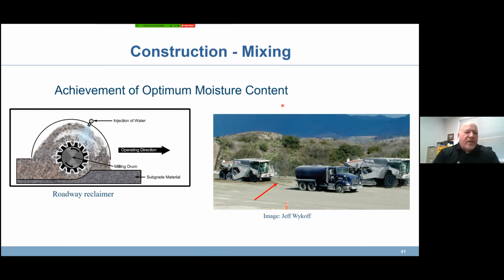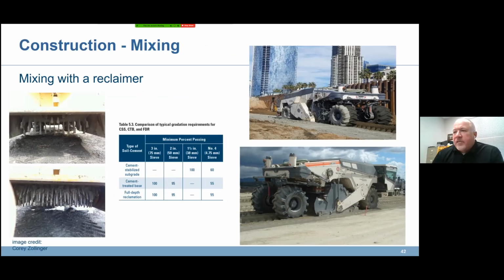And then once the cement is applied to the grade, you bring in the reclaimer equipment. Basically, that's mixing up the soil, injecting water as needed to get it to the right moisture content. Here's a photo showing the water truck feeding water to the reclaimer. Some of this can be done ahead of time. You can run the water out in front, or you can connect the hose right directly to the reclaimer. You can see different applications of the teeth on these reclaimers. Different soils require different effort to pulverize the soil.